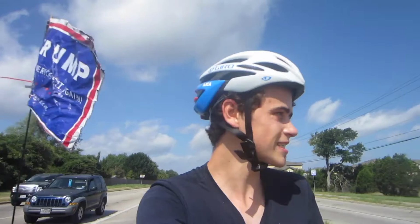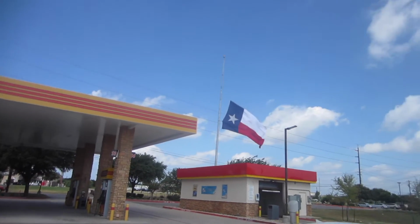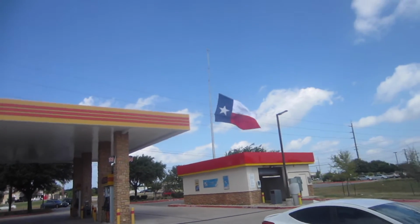Okay, so the bike tour has started. First mile in. Let's do this. Alright, so we made our first stop, 1 mile in, just to get some water, keep the hydration up. But we've got a tailwind, which is a really cool thing. Just look at the flag. You can see the Texas Lone Star flag. It's flying in that direction, and that's the direction we're heading in.